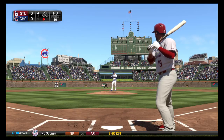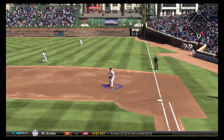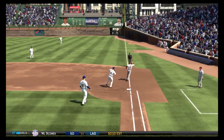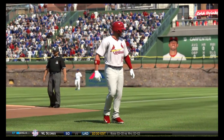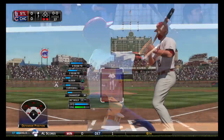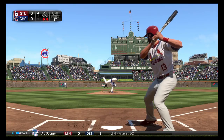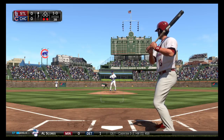Both teams with just 2 hits apiece thus far. Here's a ground ball to first. And he'll take this to the bag himself, and there are 2 away now. Third baseman number 13, Matt Carpenter. Matt Carpenter will stand in. He grounded out his first time. They'll try and entice him with a high fastball, but he wouldn't commit. It's ball 1.